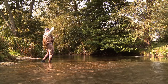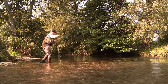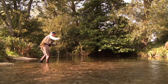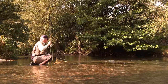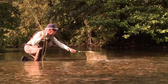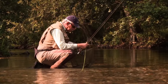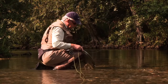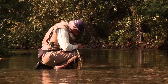That's fantastic. Lovely brownie. Sipped it off the top. That's exactly where I saw him rise just now. Come on, gorgeous little fish. Take the fly out quickly and pop him straight back.